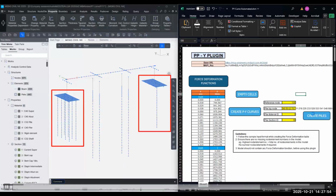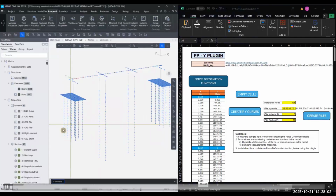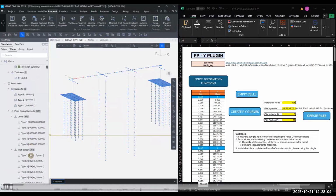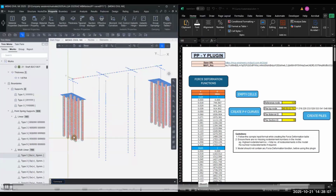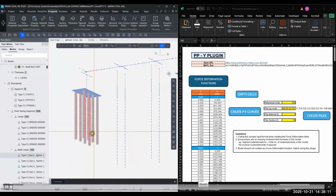And also specific force deformation functions will be assigned at respective depths. So all the revisions you have, you can simply use this function, n number of revisions, multiple springs, even if they are obtained n number of times, we can keep using this functionality as is.